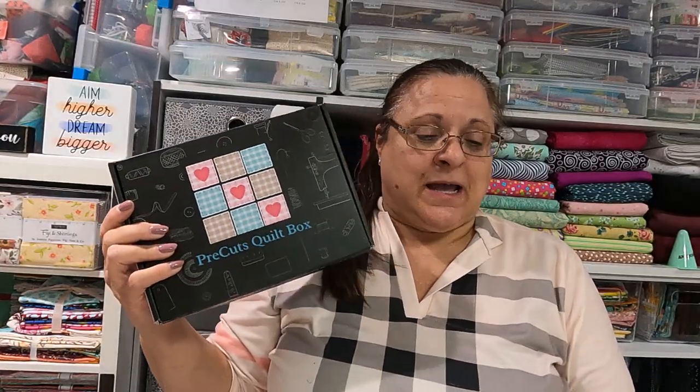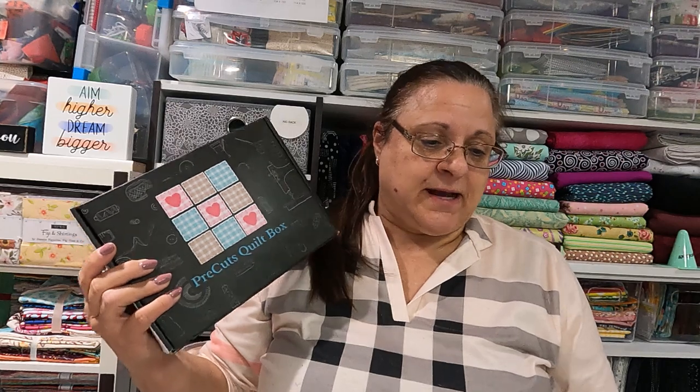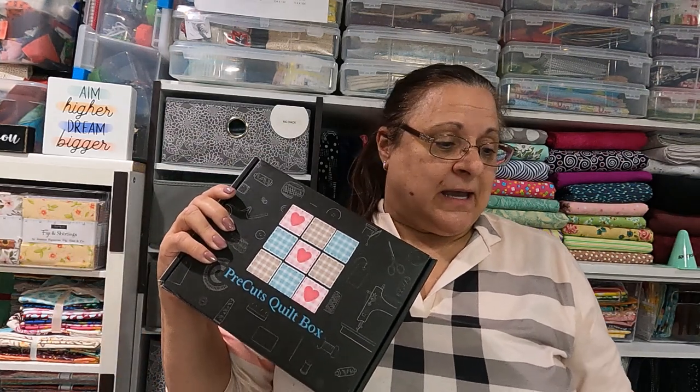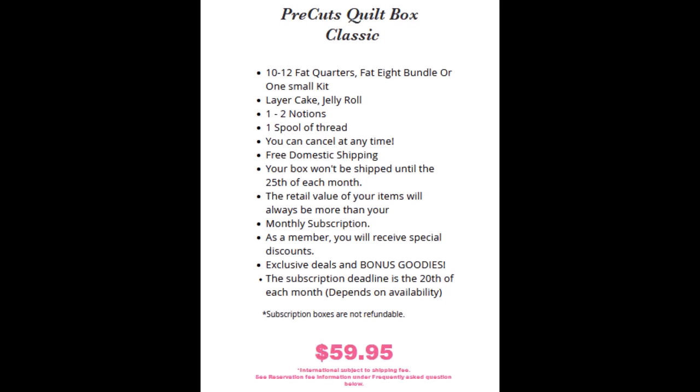Pre-cut quilt box is one of my favorite boxes. You do get bigger pieces. I do think they're a little more on the expensive side. It's about $60 a month to get these, and you just have to decide for yourself if it's something that you like. I personally like what I'm getting. I do think it's a little on the high side compared to some of the other options that I have.